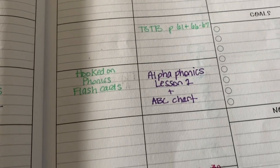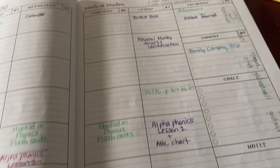but just to let you guys know that, on a typical day, the things that we might do in our routine for homeschool. And as you can see, it's much of a struggle, but it's real life and it's just a sacrifice that you make for your kids.